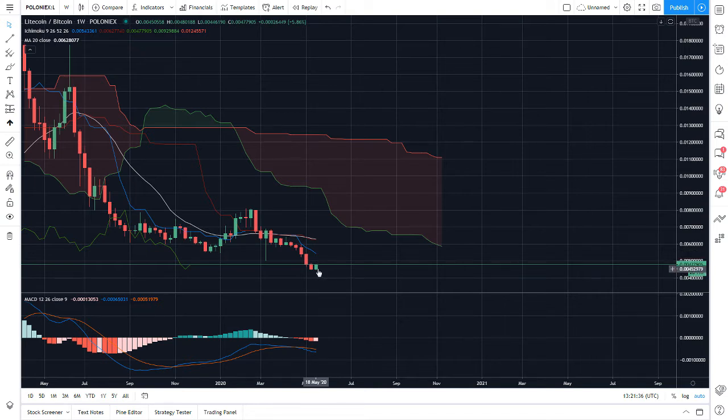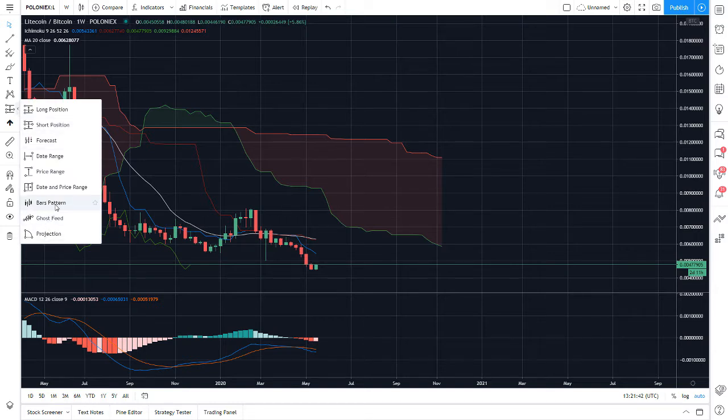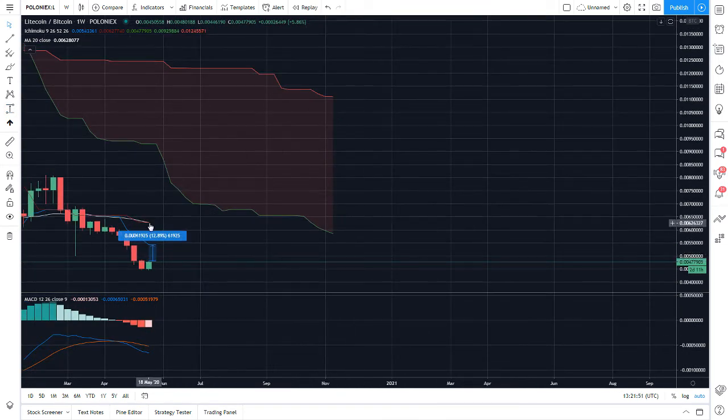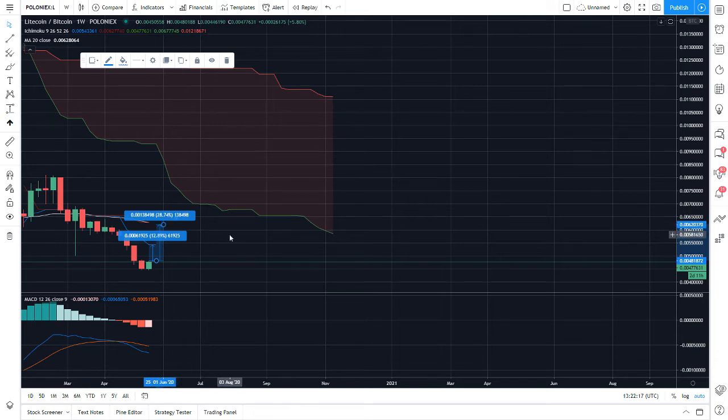So we may see a move from here to 0.0054, and that will give you a profit of about 12%. The next major resistance is at the 20-day moving average. On the daily chart we use the 200-day moving average, but on the weekly chart we use the 20 moving average. That is right now at approximately 0.0013, and that will give you 28.74% profit from where the price is right now.